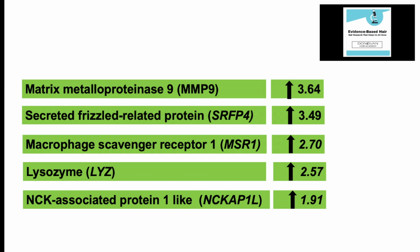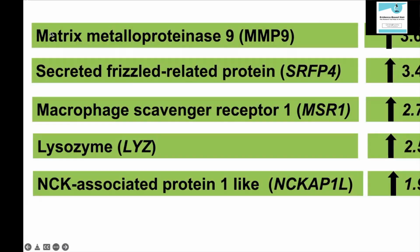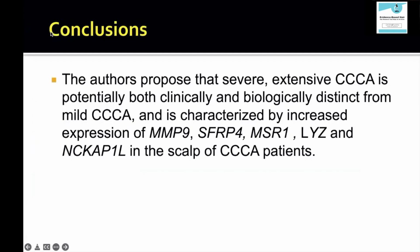LYZ was a bit of a surprise for these authors. It's an antimicrobial agent, and it has some role maybe in the innate immune system. NCK-associated protein-like 1 gene has a role in neutrophil migration, phagocytosis, lymphocyte developments. And when you have defects, you get hyperinflammation and immunodeficiency. So it's not clear what exactly these are doing. But an important study that suggests that severe extensive CCCA might be very distinct than mild CCCA.